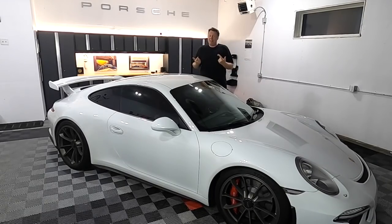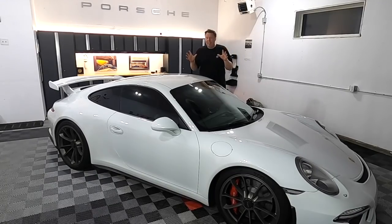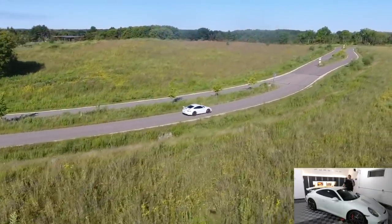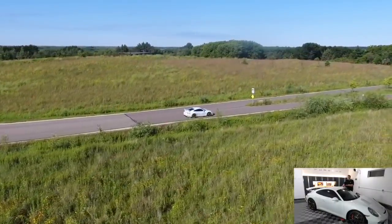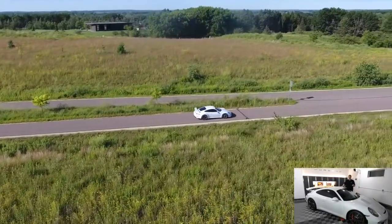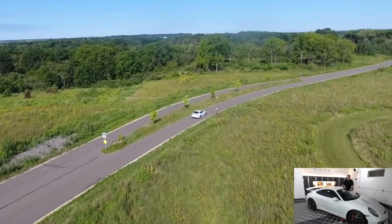I feel like if I say that word anymore, my head's going to explode. I love this car. I absolutely love this car. We're going to get it out on the road. We're going to do a comparison against my 991 in terms of the exhaust, listening to what they sound like. Let's get the drone up, let's go take it out for a drive, and let's just see this thing doing what it's supposed to do, which is rocketing down the road.